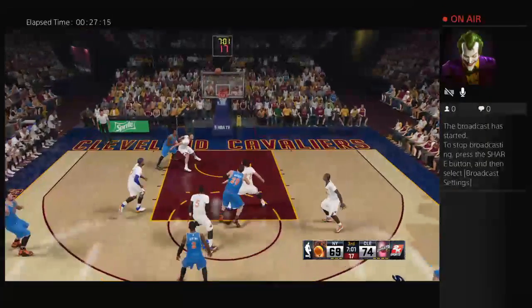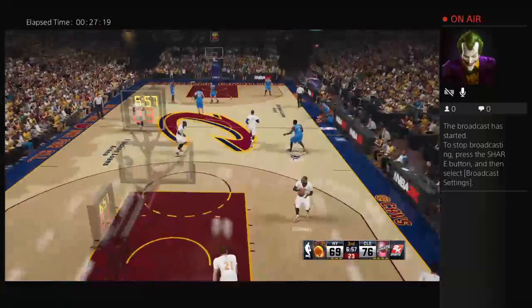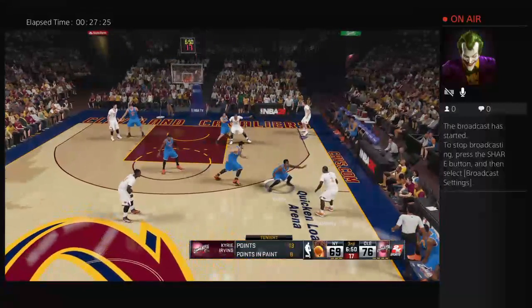On its way from Irving for 2. The step-back jumper is good. And the Cavaliers lead by 7. New York shooting is leaving some to be desired. Just 36% here in the third quarter.